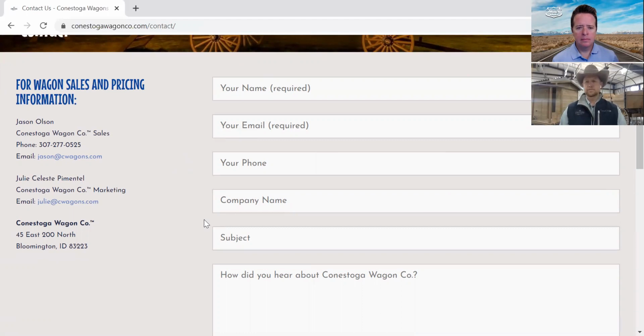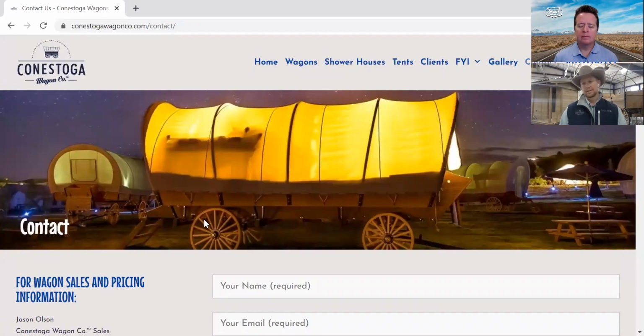Since we have wagons now from coast to coast, from Oregon to Maine and everywhere in between, it's done really well. Happy to give out references and referrals and talk to people too. So it's Conestoga Wagon Company.